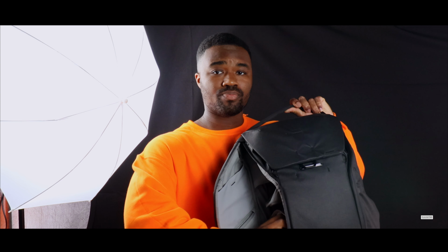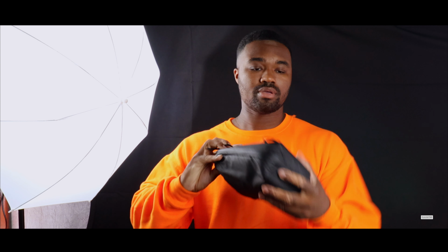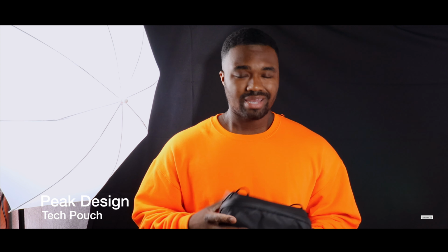Now we're gonna get into this part of the bag here. Now, at the bottom, there is this massive, well, it's not really massive, but this is the Peak Design Tech Pouch. In my previous bag setups, a lot of the time I would just throw cables or whatever I needed right in the bag at the top, and then they get tangled, things would be a mess, I'd be looking for something, people would steal crap out of my bag, etc. This makes that a little bit harder.